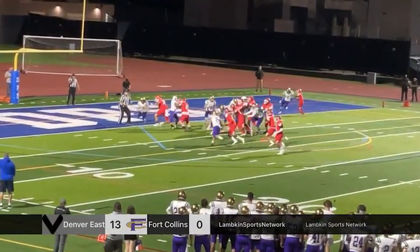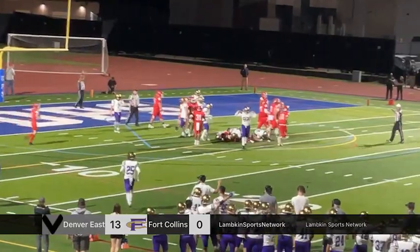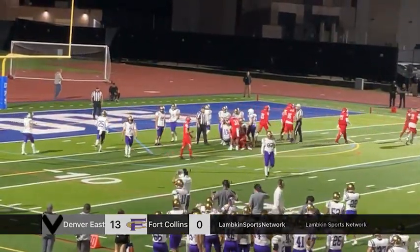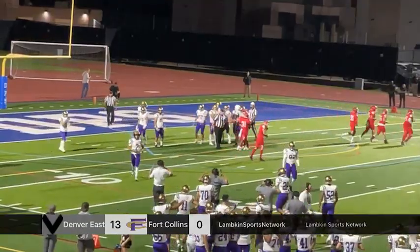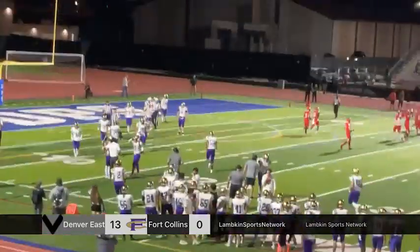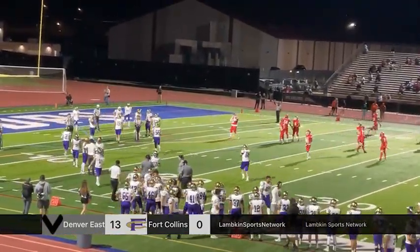Quick hitter to the fullback. He's not going much. He may lose yards. This could be Lambkin ball. Yeah, loss of yards. The Lambkins' defense rises up again. This could be Fort Collins football. Nice defensive stand. Give up the turnover, have their backs against the wall, and they play tough.